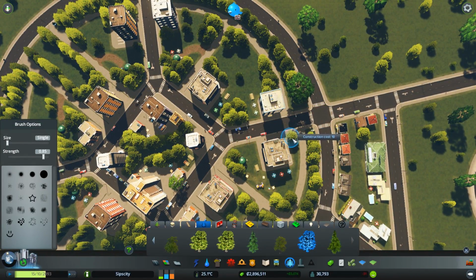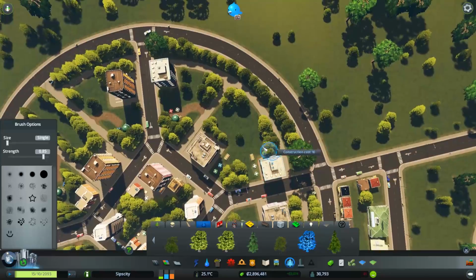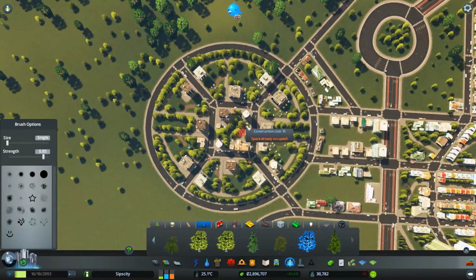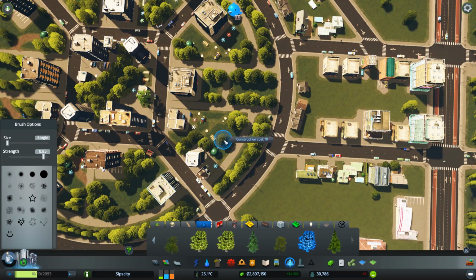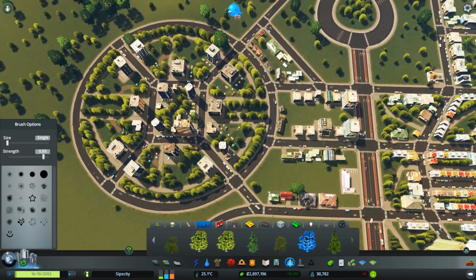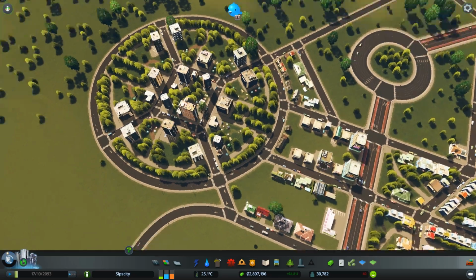I don't mind a couple of gaps, but they have to look right. I can't really explain that, but you sort of know when it does look right. Like for instance, there, see, one tree. It makes all the difference, doesn't it? Wonderful. Oh, look at that.